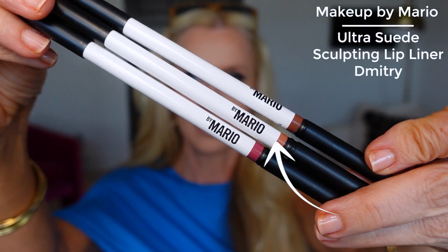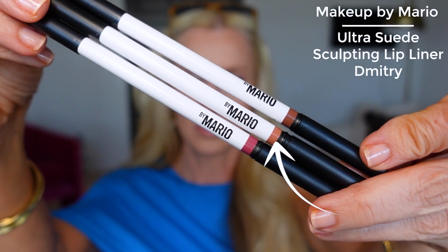And then Dainty, I believe, is the next one. I think a lot of you would like this. It's a little bit too light for me. But if you have fair skin and you're looking for a nude lip liner, this may be a really good one for you. Matter of fact, I really like that.